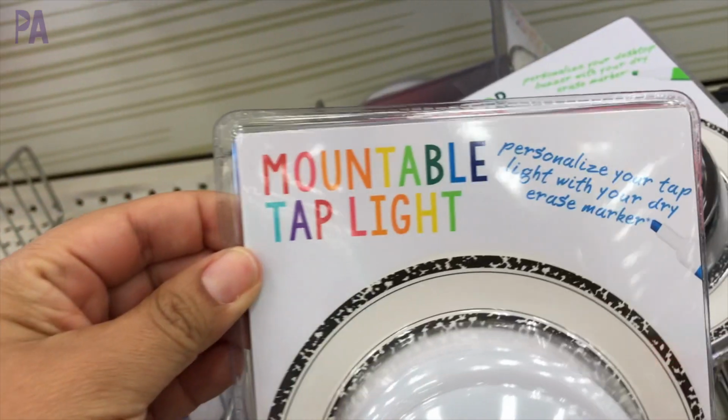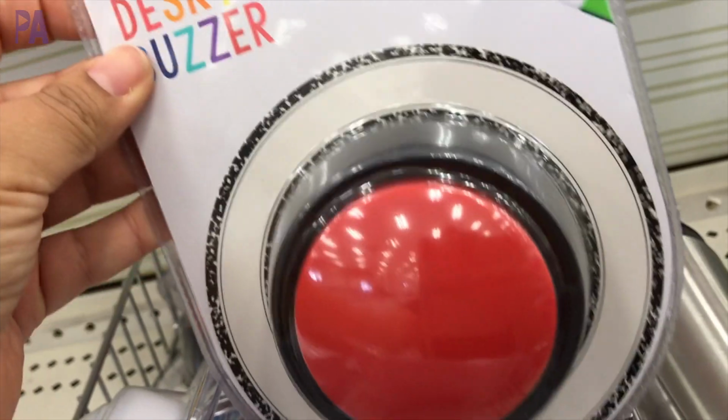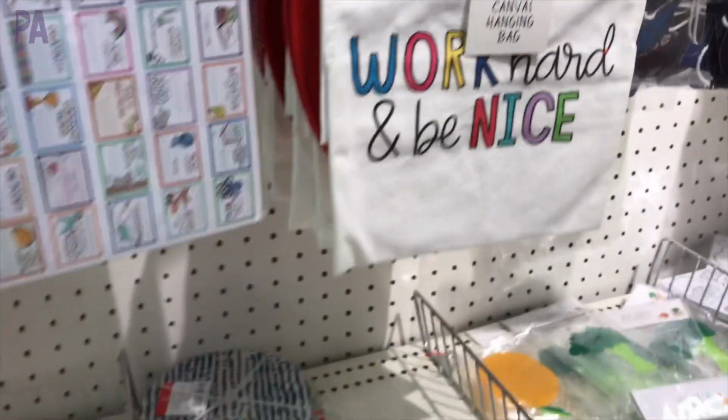We have a light that is a tap light, so you can tap it on, tap it off. We also have a desktop buzzer, which you can do some fun games with those. So these are new, and they do cost a lot at the teacher store. These are little pocket canvas hanging bags.